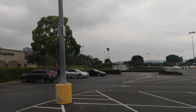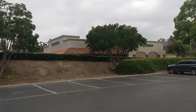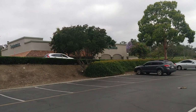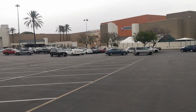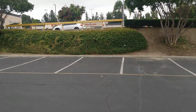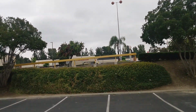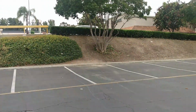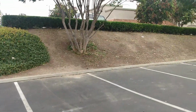But you have Soup Plantation over there, but it's closed now. I don't know what happened, but it's no longer there. But in the movie, you see Marty, Michael J. Fox, ride down that slope right there. We're not gonna go out there because of this car. You know what? Let's walk up this little incline right here real quick.